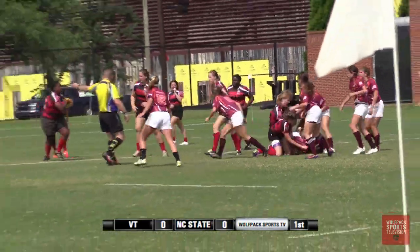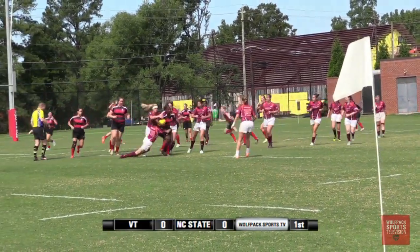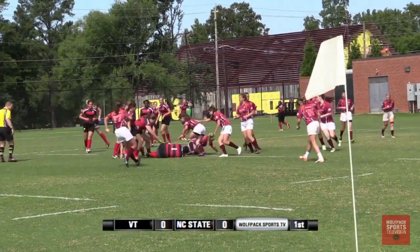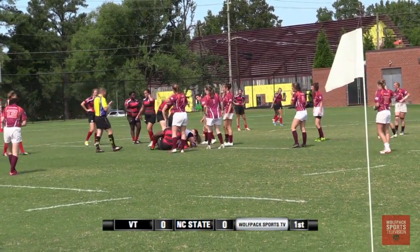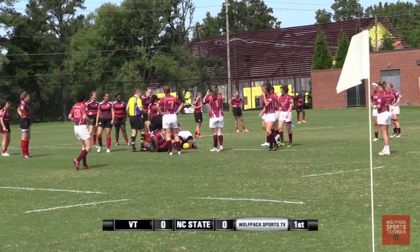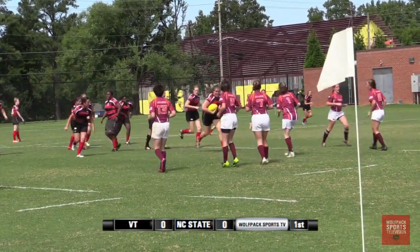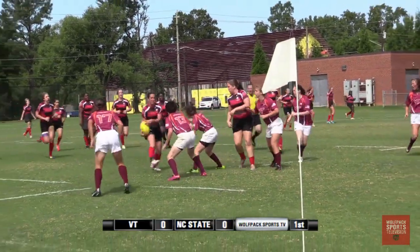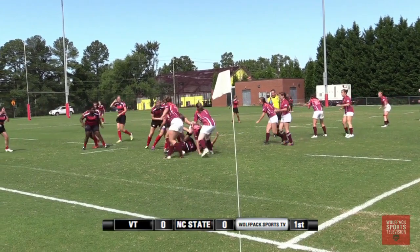Looks like State won back possession in that ruck. Oh, yes, they did. NC State able to regain possession, stealing it away from the Hokies. And that was a nice drive. Whistle on the play. Looks like we have a penalty on the Hokies. NC State trying to catch the Hokies off guard, quickly playing off of it. And that was senior Carol Trammell off to a net.